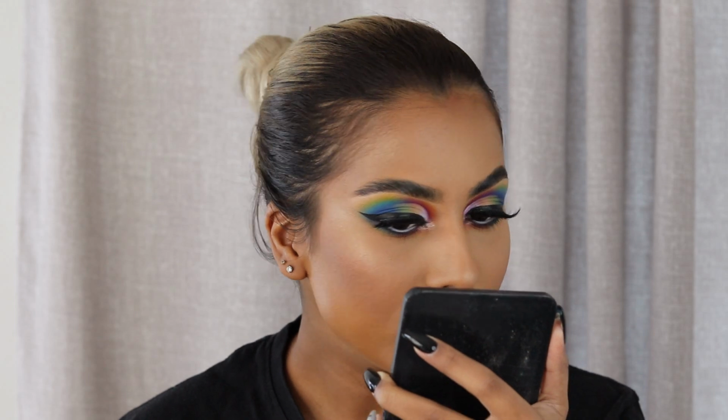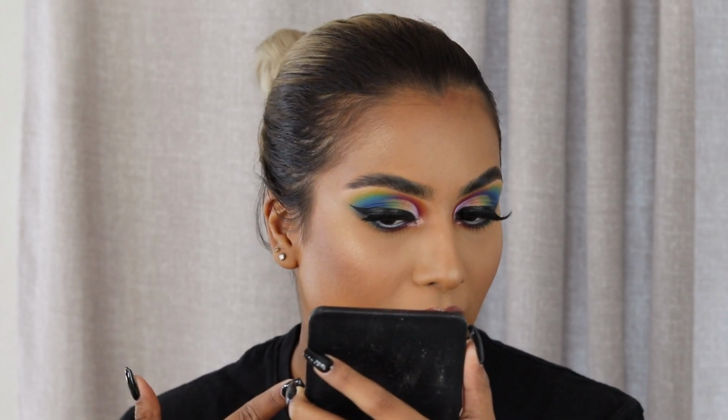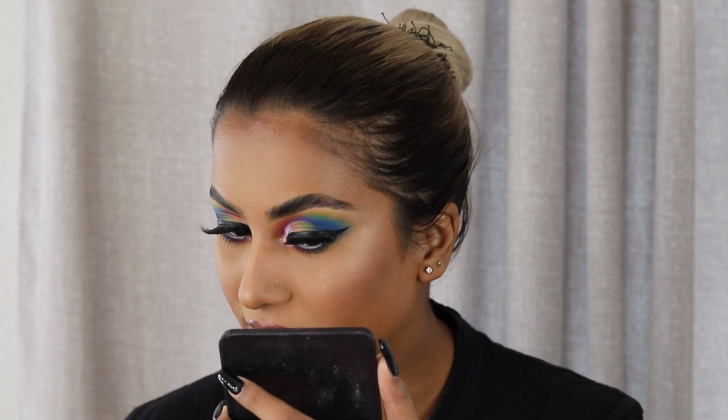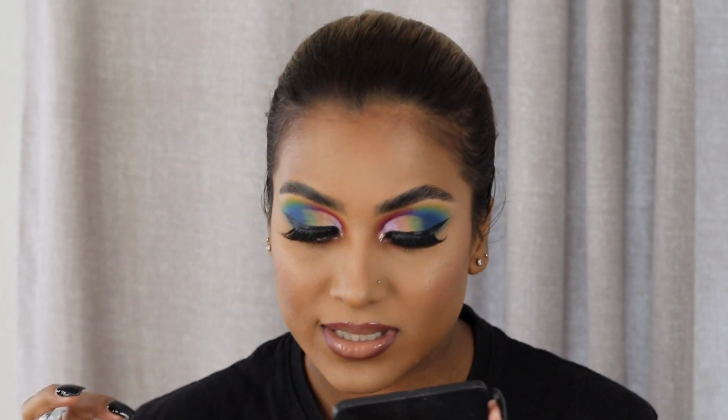So I will say if I compare the primed side with the non-primed side right now, I would say there's not much of a difference that I can actually notice right now. So can you wear this foundation without a primer? On first impression, yes you can. The coverage of this foundation is just beautiful. You can see my little pimple mark right here just got covered up instantly.